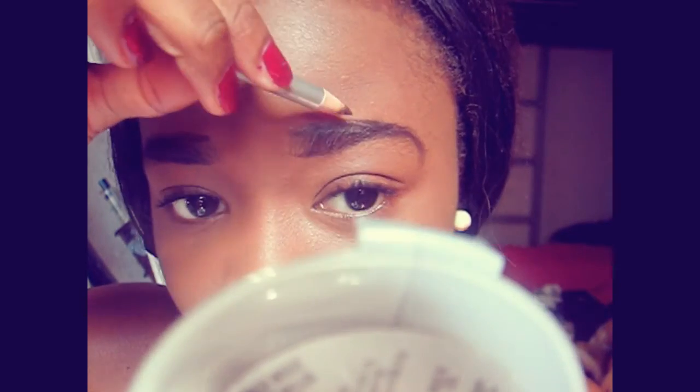Right now it looks like a disaster, but trust me guys, you will love the final result. It depends on you. If you want it to look full, you can fill it in with a pencil. So I want to fill it in a little bit, but not this side though. This side needs to look kind of empty.